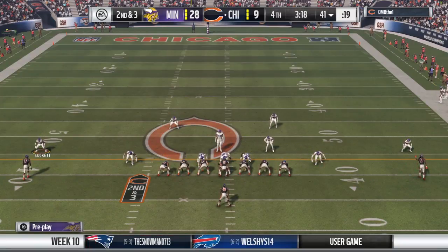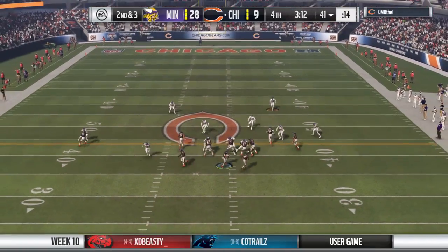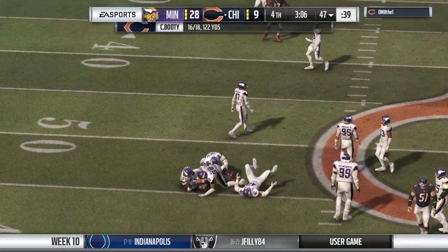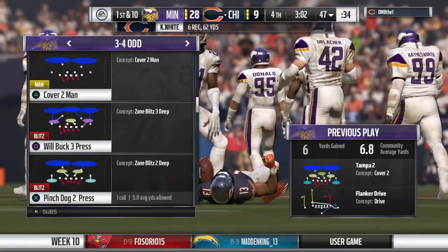All right, here we go. 3-19. Back to throw here. It's grabbed over the middle by White, and he'll go down right around the 47 this time. It's a pickup of 6 and good enough to move the chains.